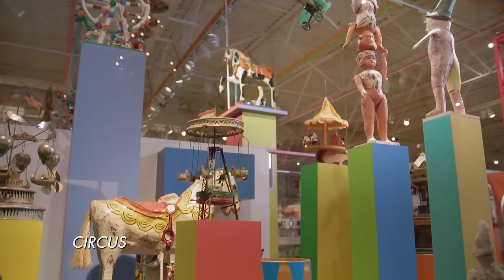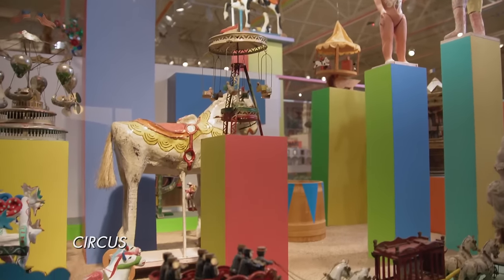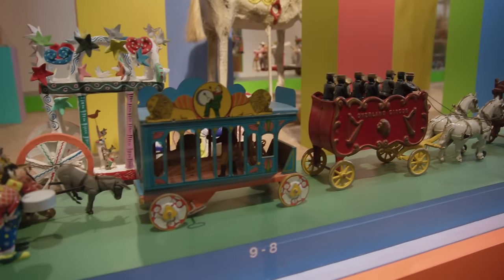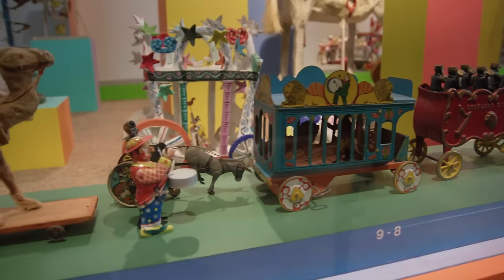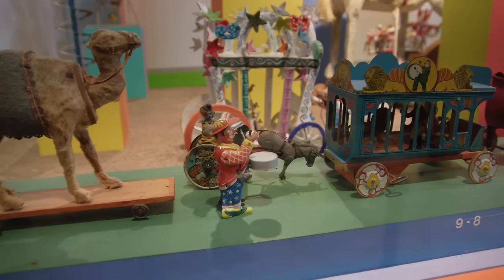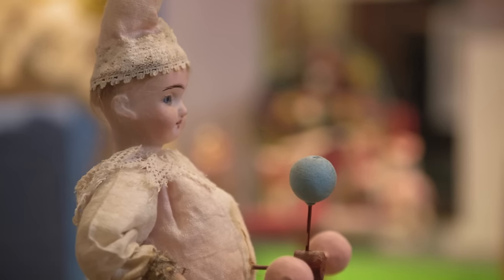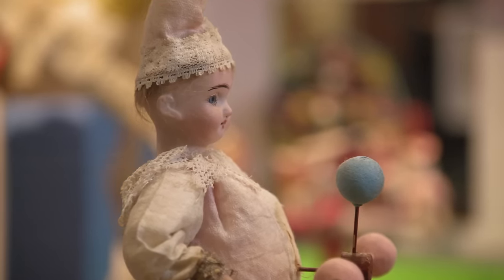The circus set is mostly manufactured toys and antique ones. Alexander Girard designed the exhibition to be an experience of discovery. There are no object labels. He didn't want labels. He wanted people to bring their own interpretation to it.